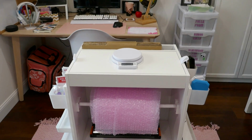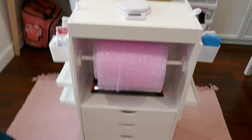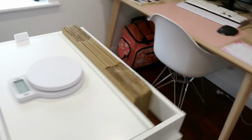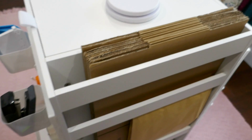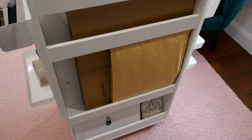Then when I take a few steps back, we can see my amazing order packing cart. This is from Aldi Australia. It is meant to be a gift wrapping station, but I've repurposed it to make it an order packing cart. So in my previous video you might have seen me talk about this, but I'll just give you a quick tour. So it's meant to have wrapping paper rolls in this section. We've repurposed it to put my boxes that I use most regularly and some soft packing envelopes.